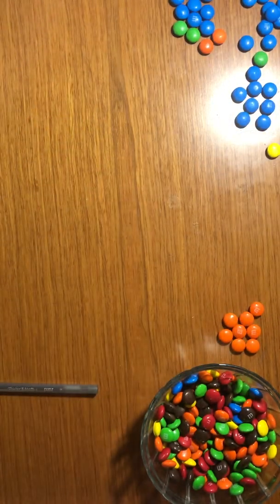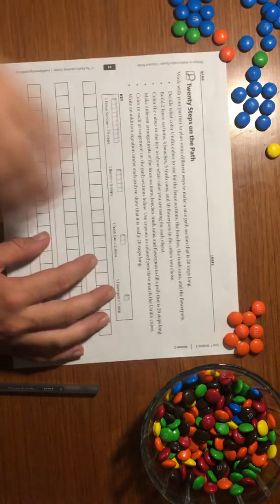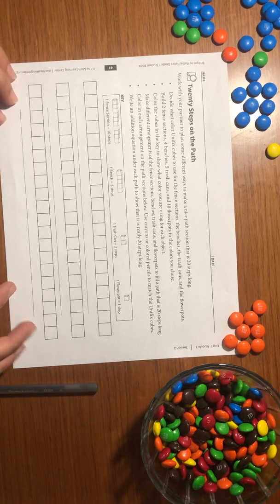For your homework tomorrow, you're going to be completing a sheet that looks very similar to the one that we did yesterday. So again, instead of using Unifix cubes, we're going to be using some sort of manipulative that you can find in your house. Just make sure that you can use 4 colors or 4 objects. So just like before, we have a specific number of objects that we can use on our paths.